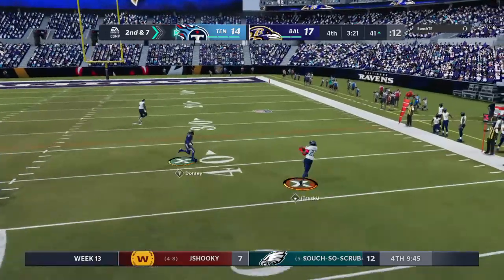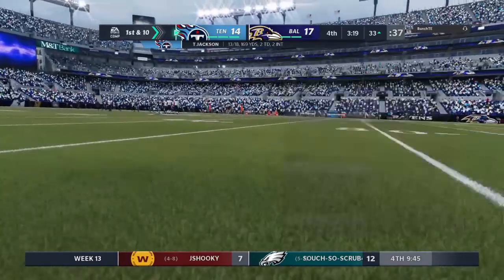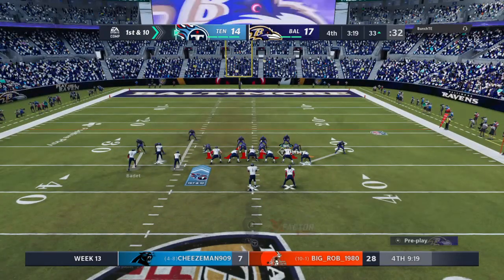From the 41, Jackson is going to hit his man out of the backfield, complete. And he gets this down inside the 35 before going out of bounds. That one, a 1st down pickup of 8. 1st down, Titans.